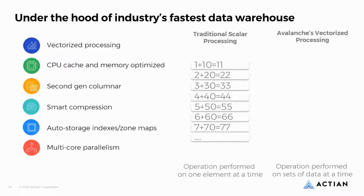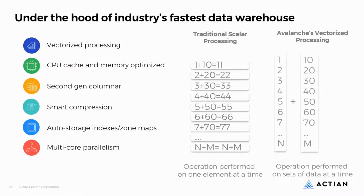What we can do with Avalanche or Vector or the Actian X engine for analytics is process an array at a time. An array might consist of 1,000 elements, and we can compress that data. It's a single data type, so we can compress it very efficiently. Then we generally run it inside CPU cache, not just in RAM, so it's accessed very fast, and we decompress it just moments before we process it.